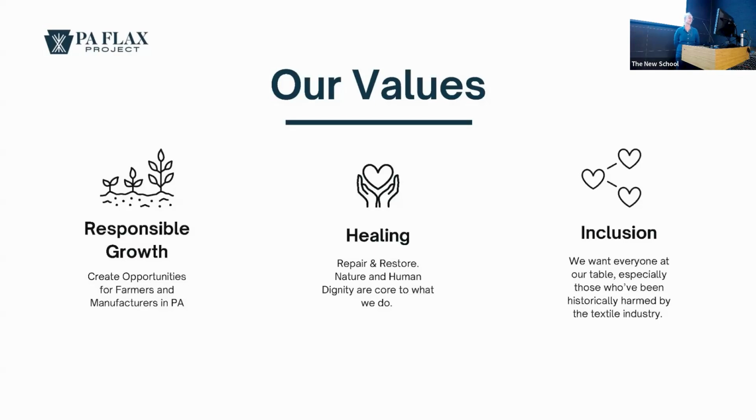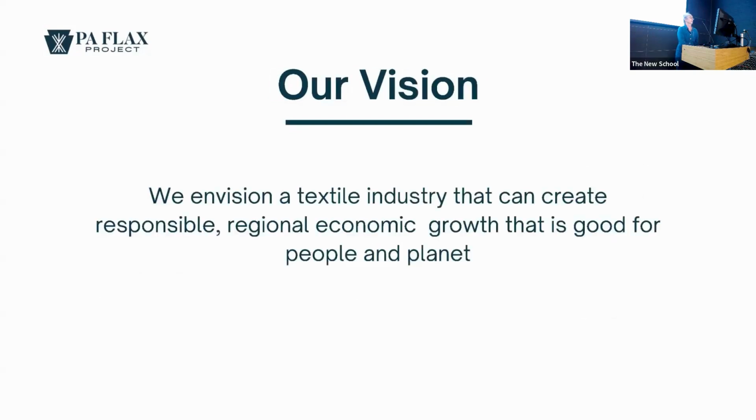And we do have a real focus on inclusion. We want everyone at our table. We're doing a lot of research into who our community is geographically and making sure that we reach into our community to include everyone as we move forward. And we envision a textile industry that can create responsible regional economic growth that's good for people and planet.